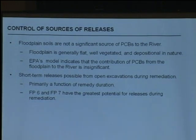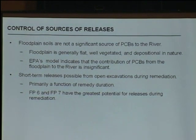However, during implementation of some of these removal alternatives, we'll have areas that are open during excavation, and while those can and would be protected, there is a potential for migration of materials in that open excavation back to the river or someplace else in the floodplain. And giving consideration to those alternatives like FP6 and FP7, where you're removing upwards of a couple hundred thousand yards of material, are going to have the greatest potential for releases.